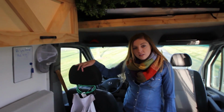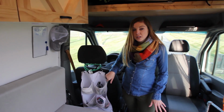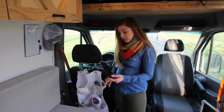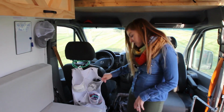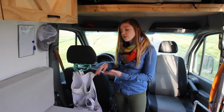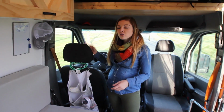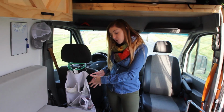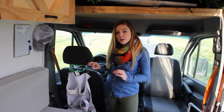Because the driver's seat doesn't swivel, we use it for storage. We found this little pocket thing on Amazon. It's pretty inexpensive. I think it was less than $10. It's really nice because you can keep things like electronics, shoes, a lot of miscellaneous stuff organized in here, and it just gives you an extra place to have storage. It's also removable if you would like to put a swivel seat on here or store something else in here. We use this area for our air conditioner in the summer, so it's pretty versatile and you can take it on and off, which is amazing.